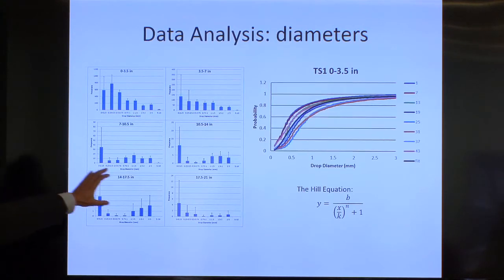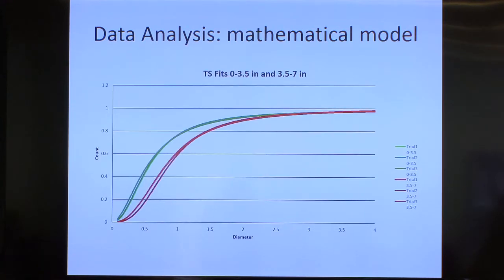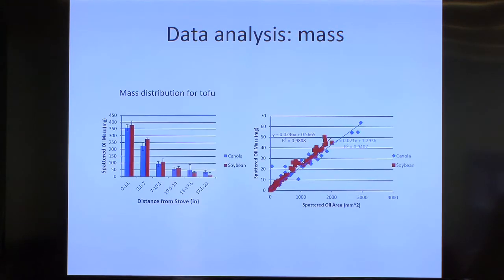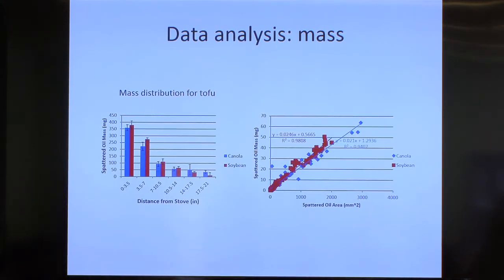So this sort of got us a bit excited, because now there is something we can put in our computer and use to design more different designs for our cooking equipment. Okay, so there's more. So it fits. The different types of food have their own pattern. So the pattern is good. And there's also a mass distribution pattern. So we got to see the area and the mass.